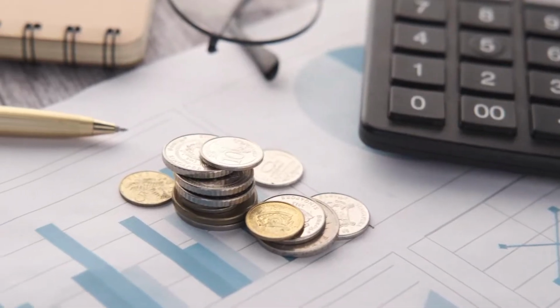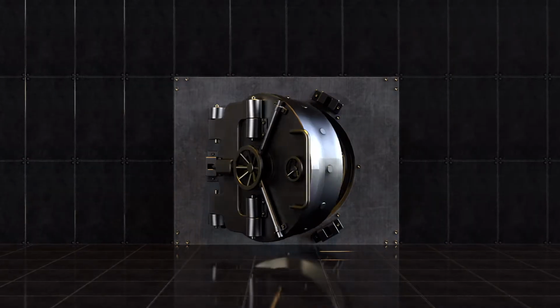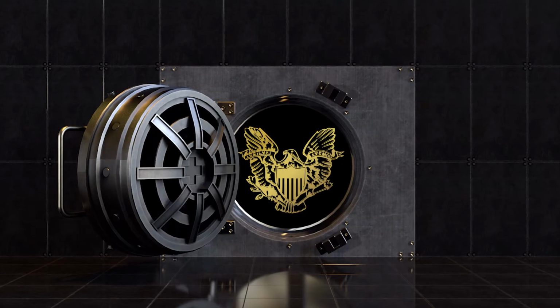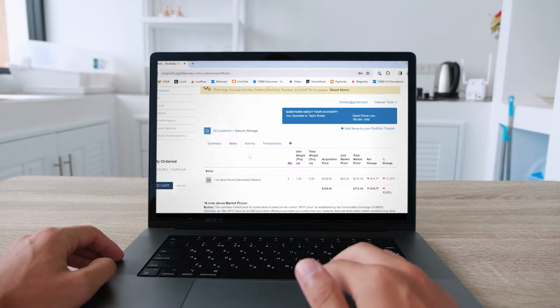In today's investment landscape, a diverse portfolio with physical gold is crucial. At the United States Gold Bureau, we simplify gold investment by creating tailored portfolios aligned with your goals. Our customers enjoy tracking their portfolio investments with our portfolio tracker.